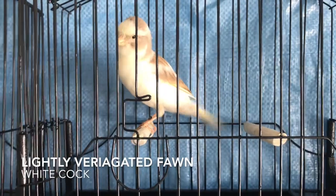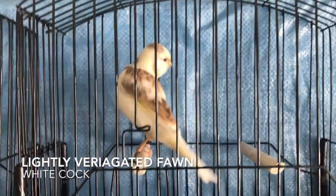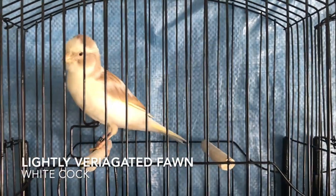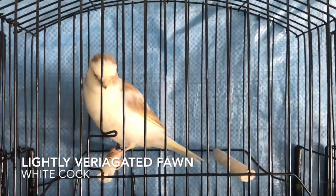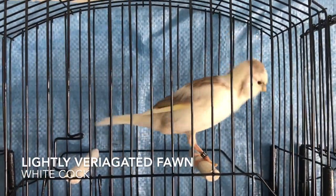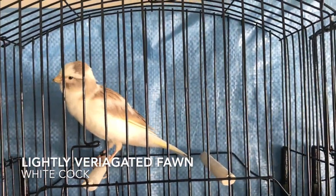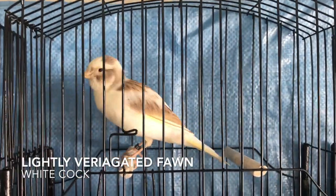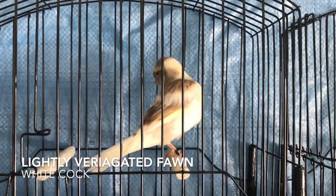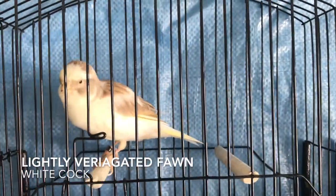And this is him here. Yeah, he's just a better bird all round. Beautiful type. Feathers a little bit rough at the moment, but he's still quite a lovely bird. I've really had high hopes for this fella. I think he would have done very well on the bench. He would have been pretty hard to beat. He's out of my cinnamon line, and so a variegated white fawn cock.